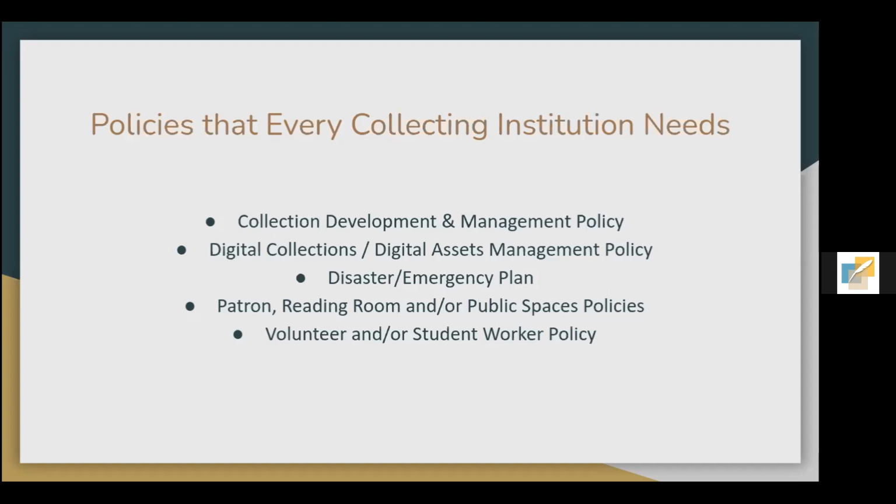The other thing everybody should have, they're not fun, they're kind of intimidating, but they're necessary, is a disaster or emergency plan. These are usually the toughest ones. They involve a lot of communication with your staff, possibly some training or drills for people that may or may not be directly involved with your collecting institution.